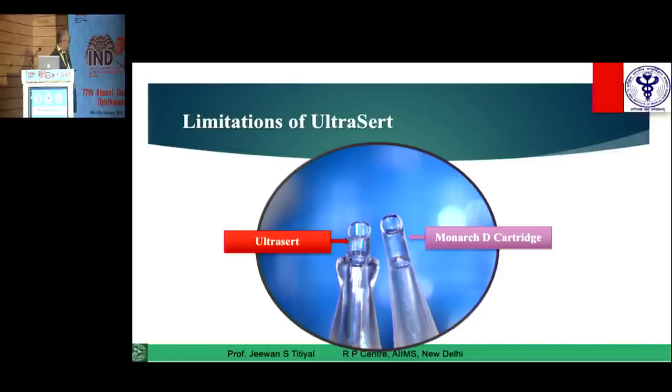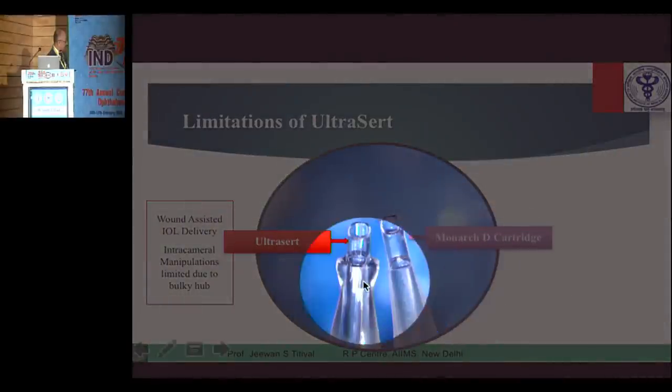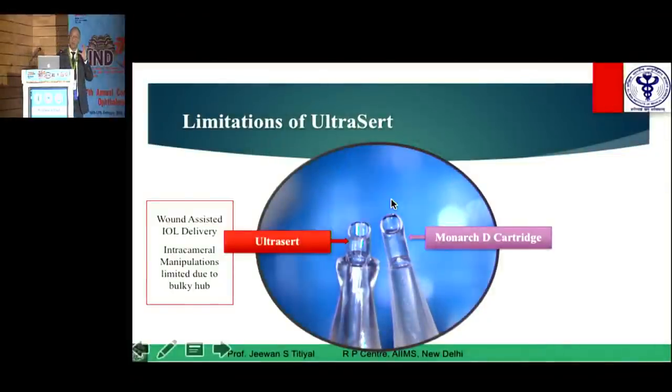This is one slide I've made. This is the device on the left side, and the other card on the other side. Once you have this guard at 3 millimeters, you can only go 3 millimeters inside the wound area. But there are situations where you have a posterior capsule rupture, or a distorted anatomy of both the anterior and posterior capsule, where you would like to inject the lens far inside. In that situation, the wound enlargement may be required, and here it may be a little larger.